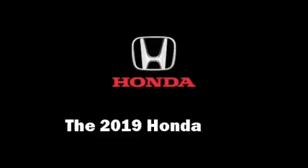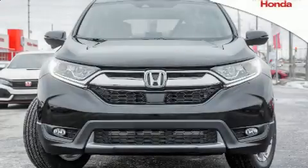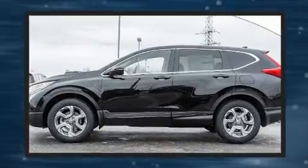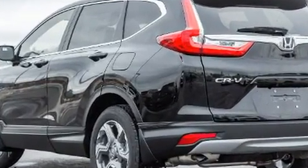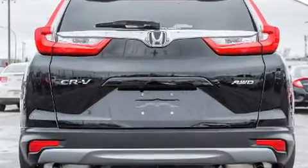Take command of the road in the 2019 Honda CR-V. It's equipped with tons of terrific amenities, but it won't break your budget. Like all-wheel drive, a built-in garage door transmitter, a trip computer, power door mirrors and heated door mirrors, remote keyless entry, and a split folding rear seat.